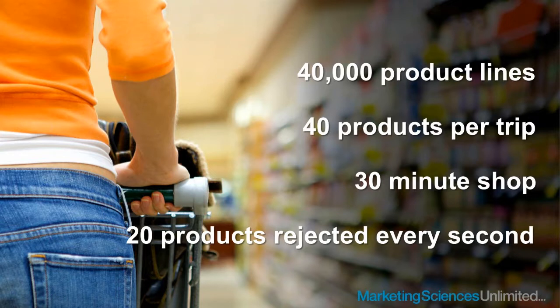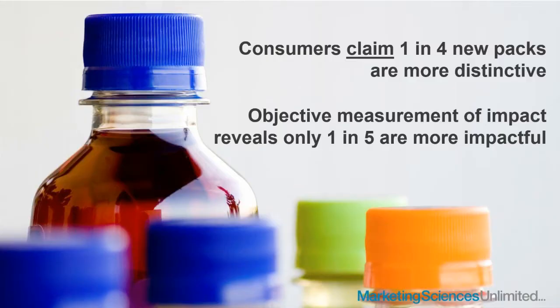For many years, we've been accumulating results of every pack test we've undertaken, and this norms database now spans some 46 markets around the world. It tells us how easy, or rather how hard it is, to change consumers' perceptions with a pack change. However, it can also be used to highlight differences between consumers' perceptions and reality. For example, we know that of every new pack we've tested, a little over 1 in 4 packs are felt by consumers to be more distinctive than the existing pack.